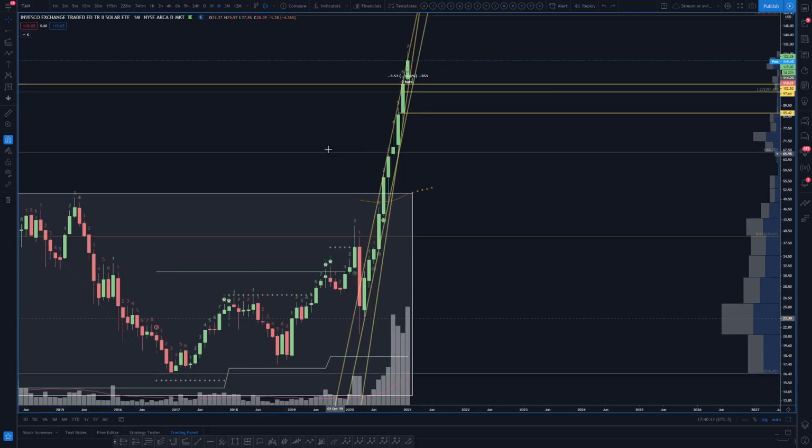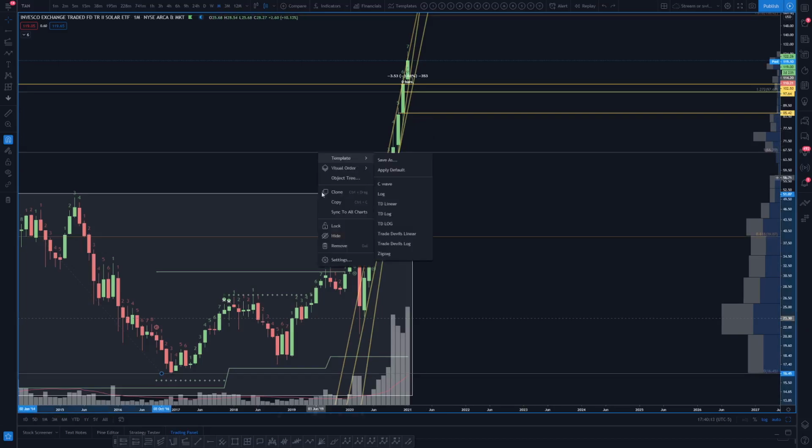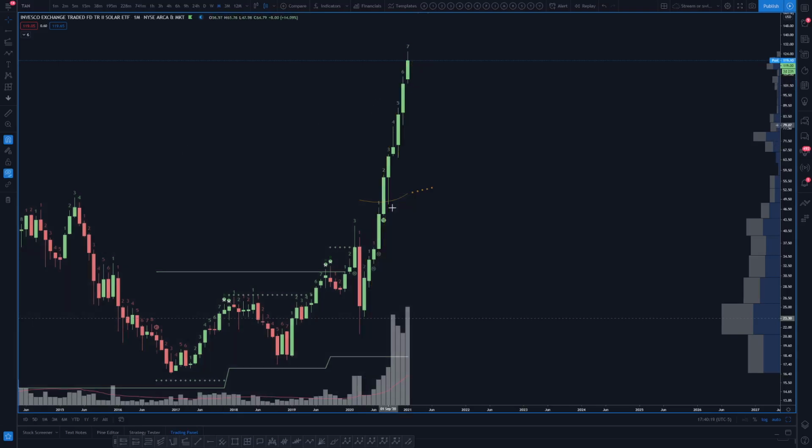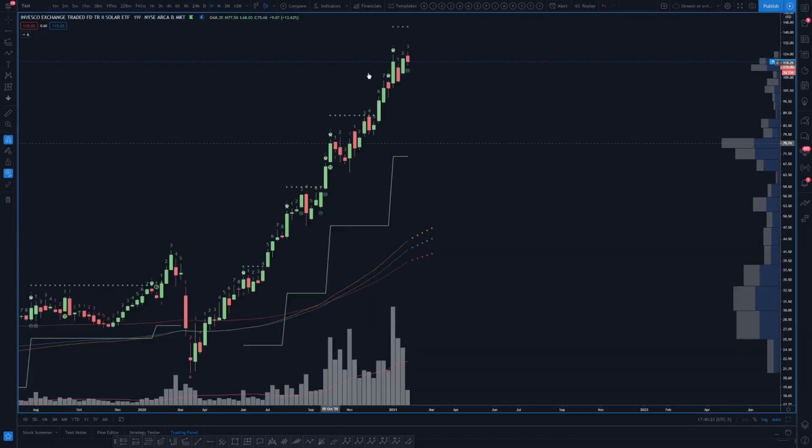So let me just remove some of this stuff that I probably won't need. So let me show you what this looks like. Although very extended, we are anticipating to get to a 9. The weekly chart is still very, very healthy, like I said.